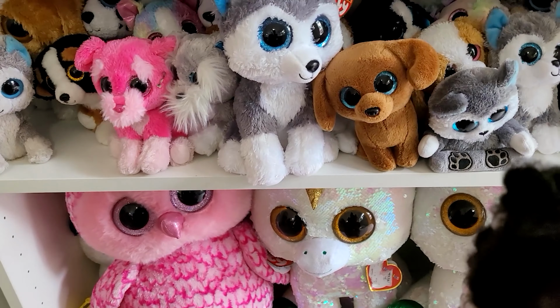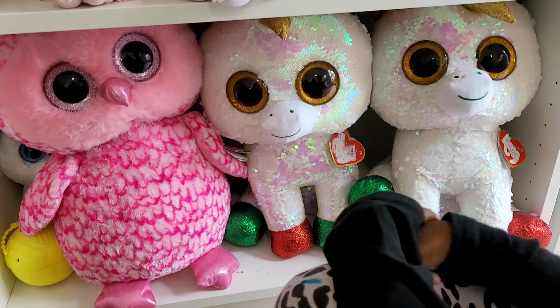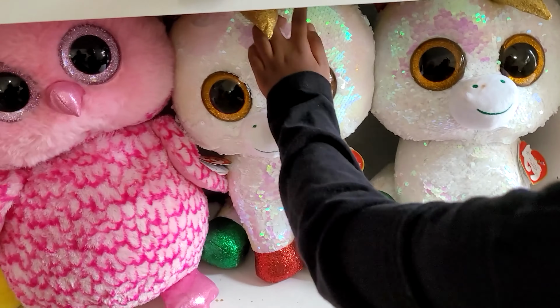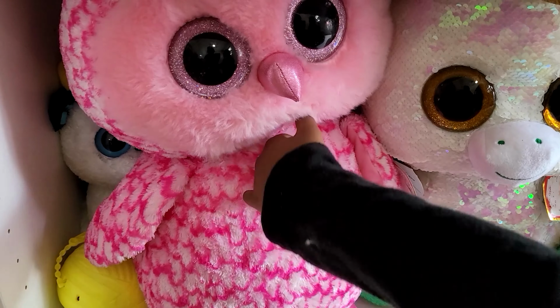Let's move on to the down ones. These ones are big. Wow. These are big. Color sequins big. And color sequins big. They're probably the same. And here's not color sequins.